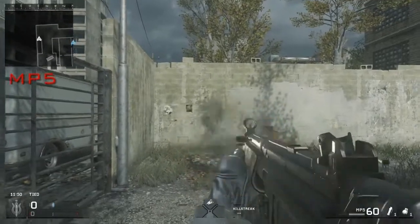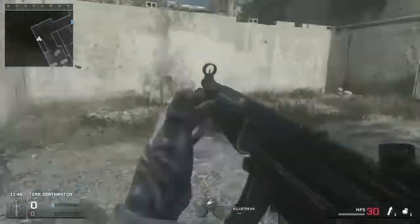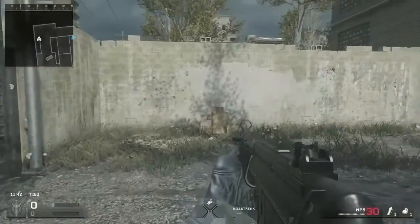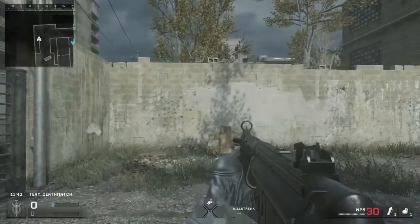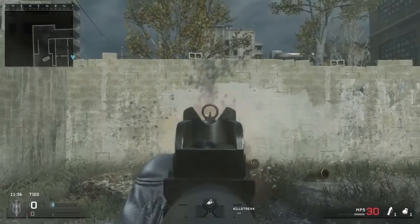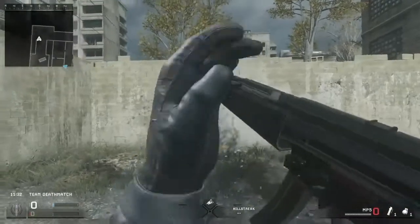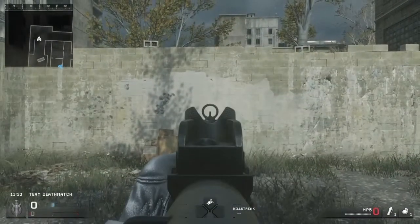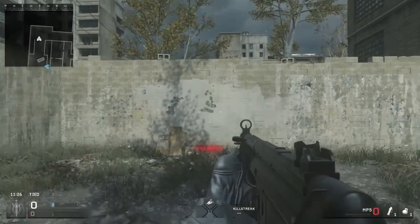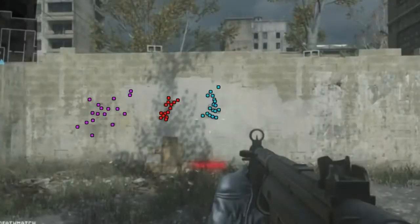This is the MP5, mostly used by the good guys, like the Popo. It sure has a lot of recoil when you hip fire. It even kicks a little when you aim down sights. It sure has some recoil. Did you see the kick? Look at the bullet patterns. These effects are special.